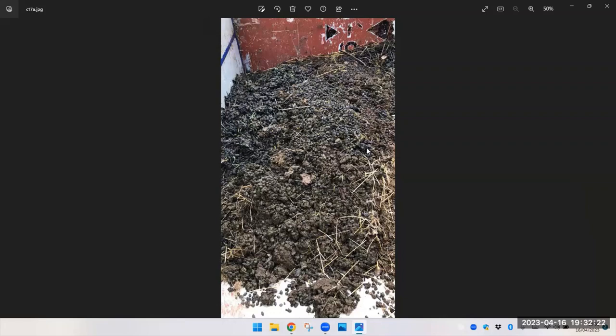Brilliant stuff, alpaca muck. Well, the proof of it. I should try and play with it in different ways. I've got some more there now, only a couple of bucketfuls laying about that I'm trying to dry. When it's dry, I shall put that through the shredder, so I've got some light powdered alpaca muck to add into the compost. Yeah, brilliant. But like I say, without trying it, you don't know, do you? So give it a go.